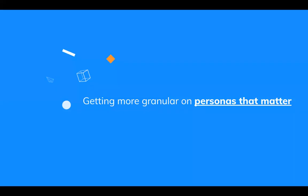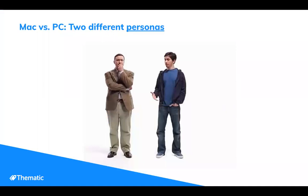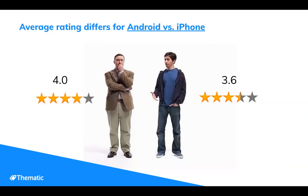But it did remind me of an Apple commercial from the 90s. Do you remember it? Are you a Mac or are you a PC? Now, I don't know which type of customer is worth more to your bank, but here we have two clear differences. Android users and iPhone users, similarly to Mac and PC users, have even their ratings are different. iPhone users are less happy with an average of 3.6 stars across all of the mobile banks.